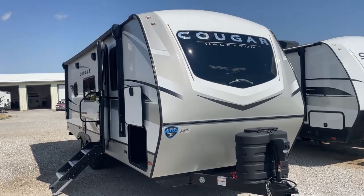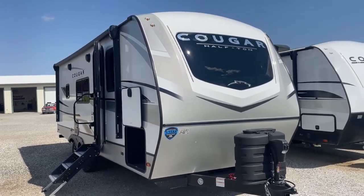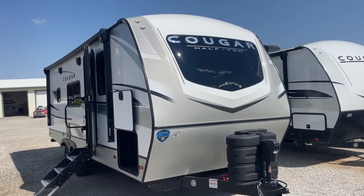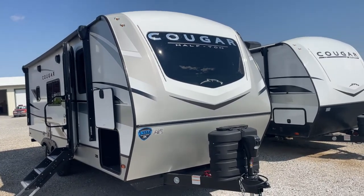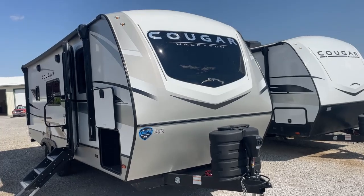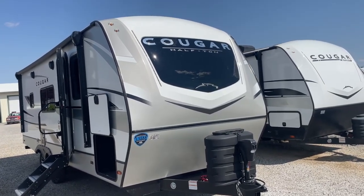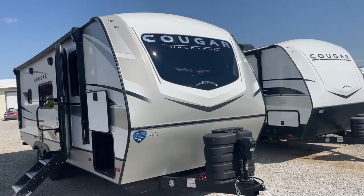Today we are taking a tour of the brand new 2025 Cougar Half Ton 22MLSWE. So this one is a Western edition, which came out of the Pendleton, Oregon plant. And there's some slight differences between that and an Eastern unit.